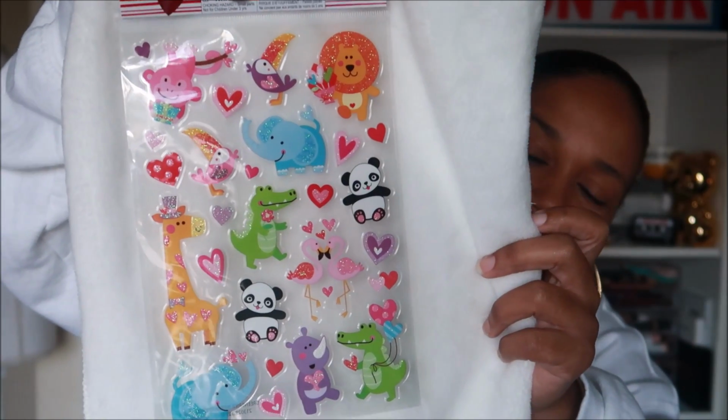You guys know I love me some stickers. I stopped really working in my planner, which I need to get back into, but I still like to stick stickers on mail when I send mail out. So I picked up this set. I wanted to put this paper behind it so you guys can see it. Okay, so here's some super cute stickers.